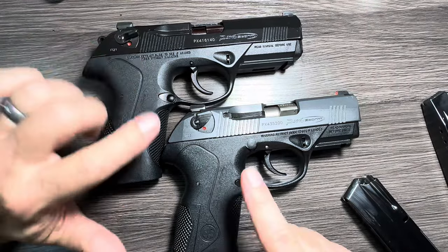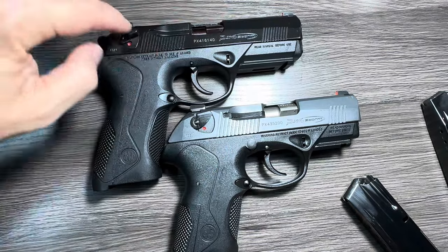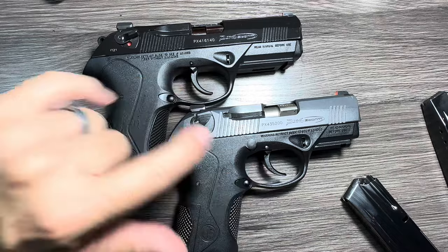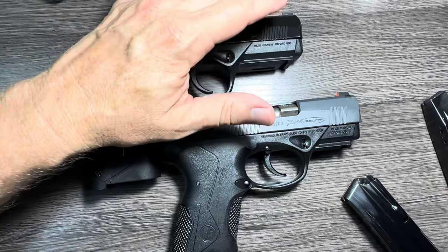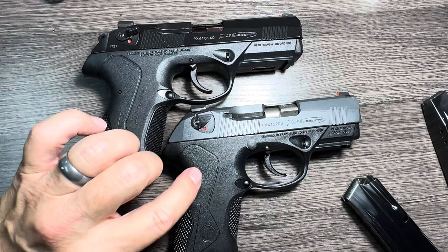So again, this gun, full size, I shoot better than the compact carry just because of the longer sight radius and, you know, bigger gun. But the trigger feels identical. The sights are identical. I didn't choose to have the slides here coated, although I know these have somewhat fragile finishes on them. Fine. But the last thing I want to show you is kind of the internals.